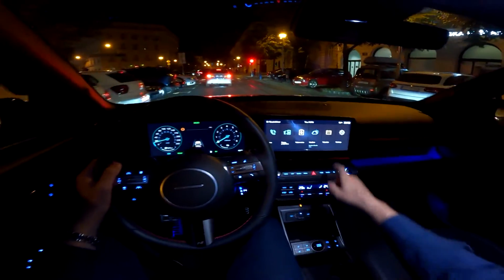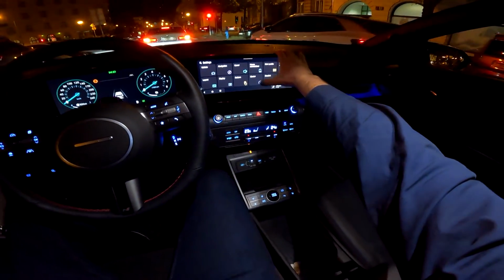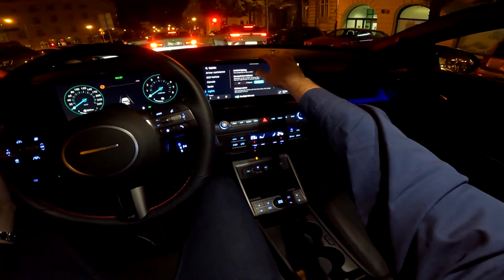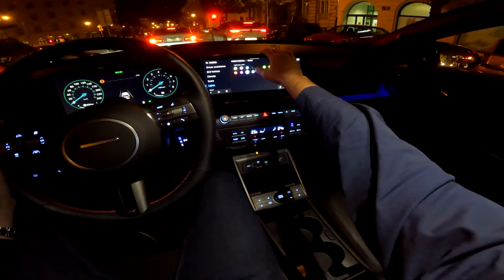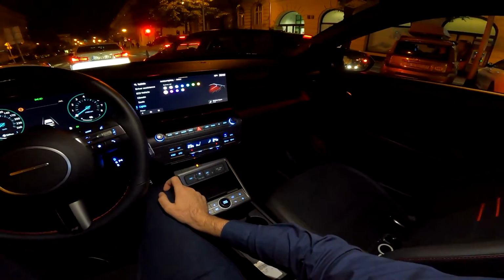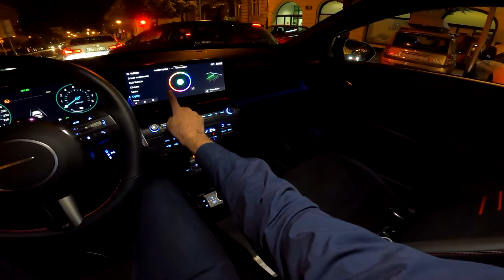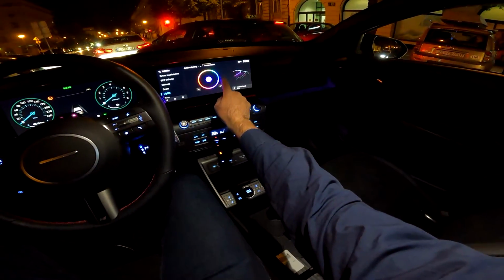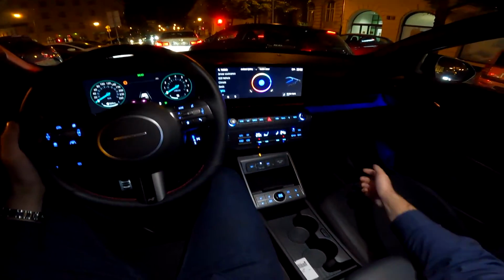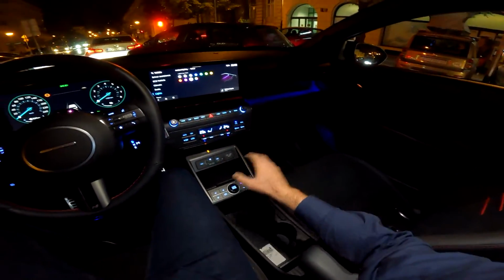And since we are stationary, I can also show you now the ambient lights. So you go to vehicle settings, here you have lights, and now ambient lighting. There are various colors available. Tell me in the comments which one you prefer. Many options available, and then you can also configure it yourself, so pretty much all the colors you can wish for are available. Tell me in the comments which one is your favorite. I will put this one for now.